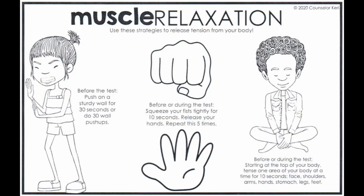First, we're going to talk about some muscle relaxation strategies. These strategies can be used to release tension from your body before or during taking a test. Before a test, you could push on a sturdy wall for 30 seconds or do 30 wall push-ups to help release the tension from your body.